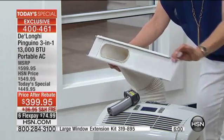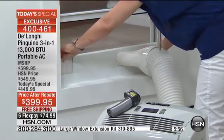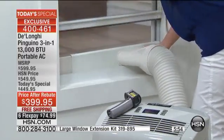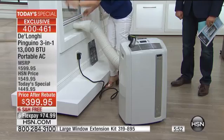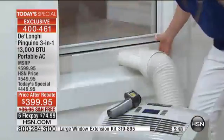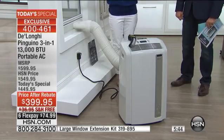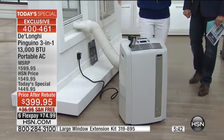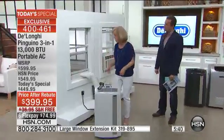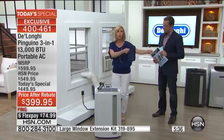It goes just like this. You open up your window. You fit it where it's tight, edge to edge like this. You put your window down. You don't have to screw it in. You don't have to have any of this junk over here that you have to do with the other ones. You plug it in, you turn it on, and that is it. Now, the nice thing about it, if you want to move it to another room, all you do is turn it off, unplug it, lift your window up like this, and roll it over.